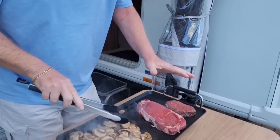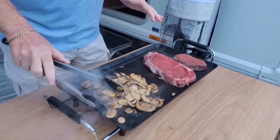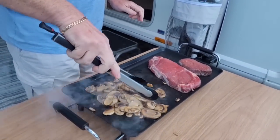So I'm just literally just sealing the steak. I'll turn it over in a minute. Just a minute on that side. Turn it over once it's sealed. Give all the goodness in.